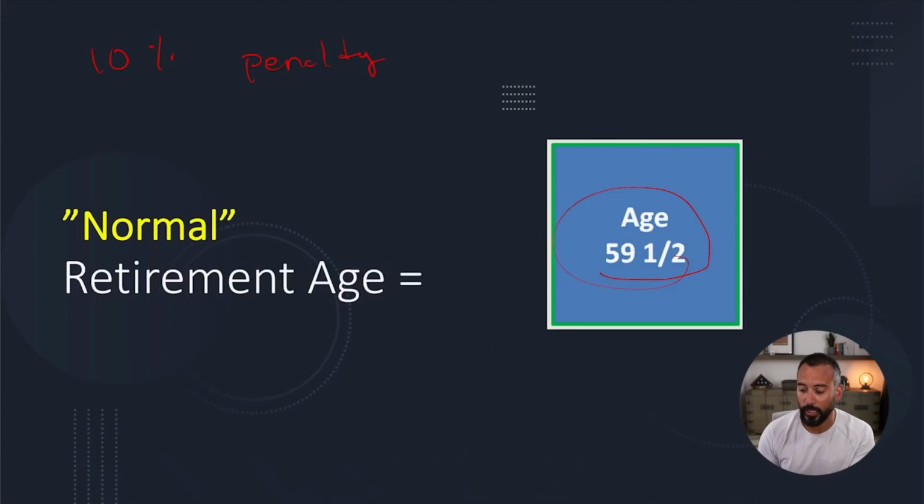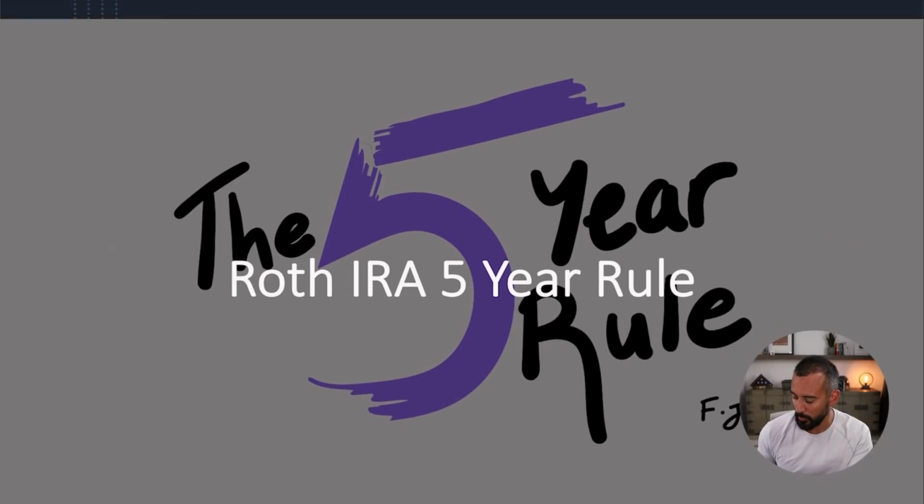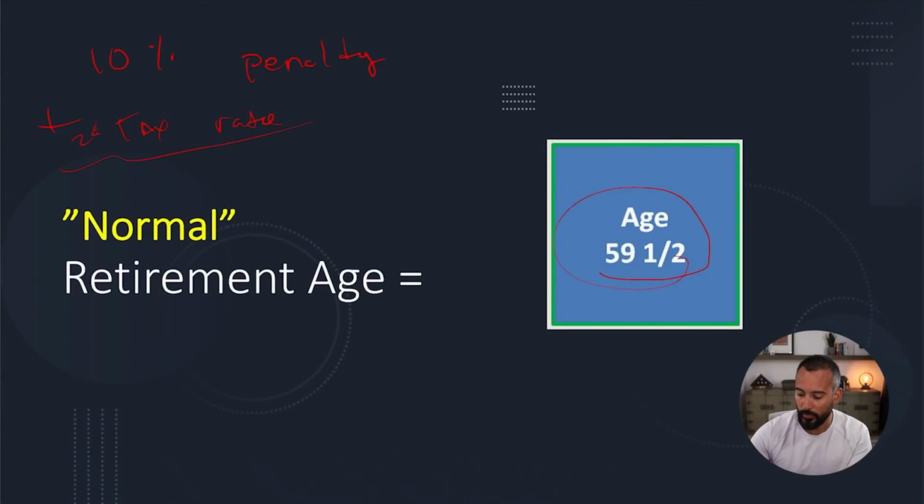So 10%, and you're going to have to pay whatever your tax rate is. So if you're in the 25% tax bracket, you'd have to pay a 10% penalty plus 25%. I know that is completely illegible, and that's okay. So you're looking at 35% if you do take that before 59 and a half. That is what the IRS has deemed as normal retirement age. I have no idea why they do half years. That's for another discussion, but this is normal retirement age.